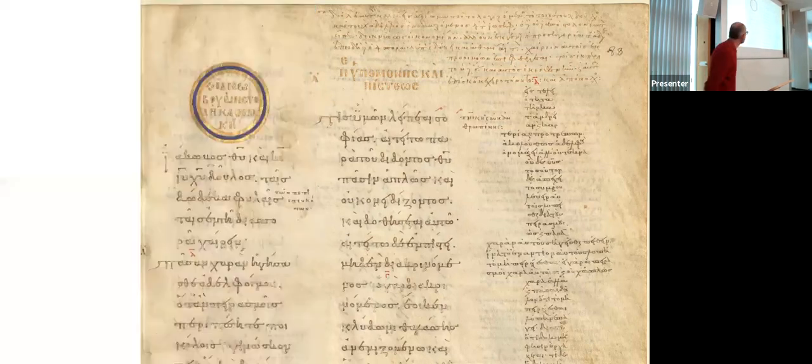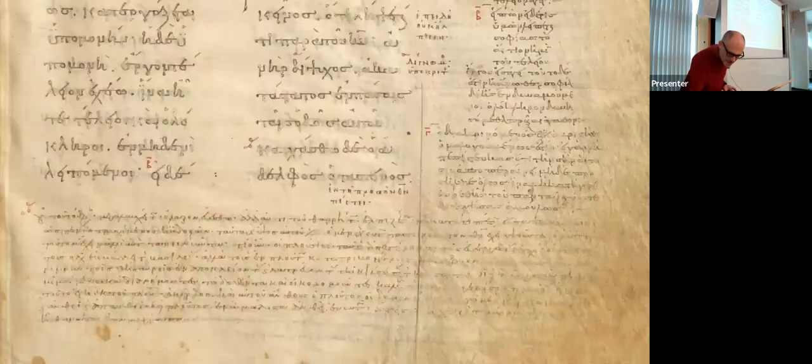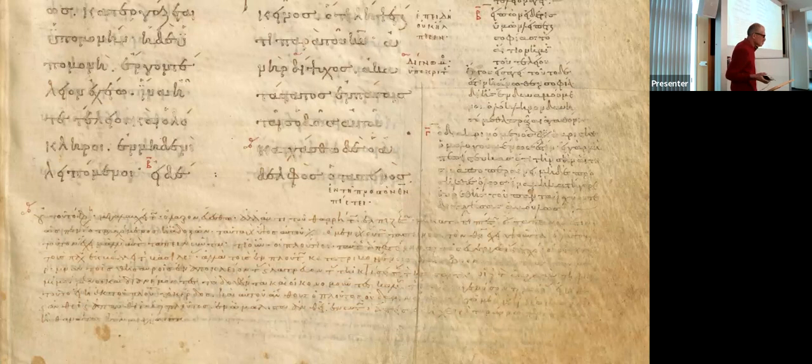To my mind, the Parisian manuscript must be a bit later than the Oxford one, because the style of ornamentation here, with these hollow capital letters filled with gold, does not occur in 9th century manuscripts. So this must be a work of the 10th century, but of the very first decades of the 10th century, so shortly after the year 900.